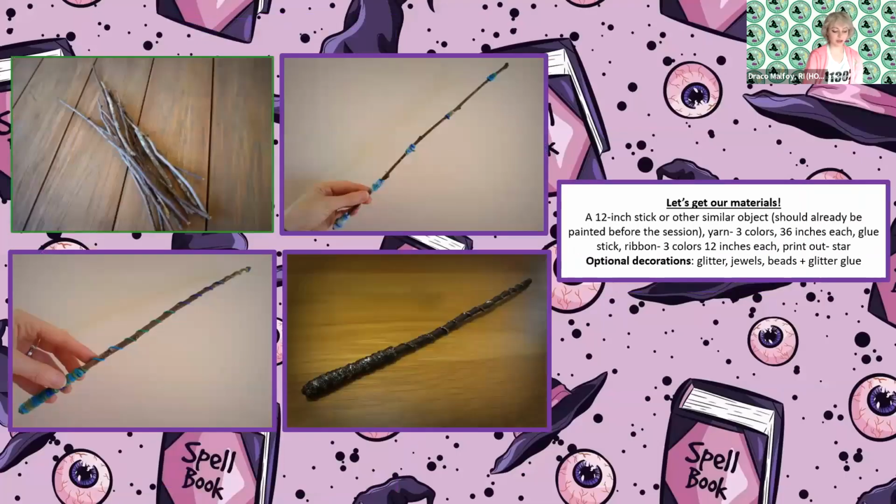Next, we are going to make a wizard wand. Let's get our materials ready. Get your painted 12-inch stick, yarn, which should be 3 colors, a glue stick, ribbon, and your star printout, which should be already cut out. You can have glitter, jewels, beads, and glitter glue if you want. Those are optional and are up to you.